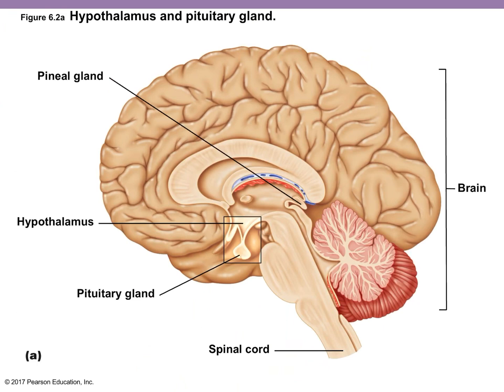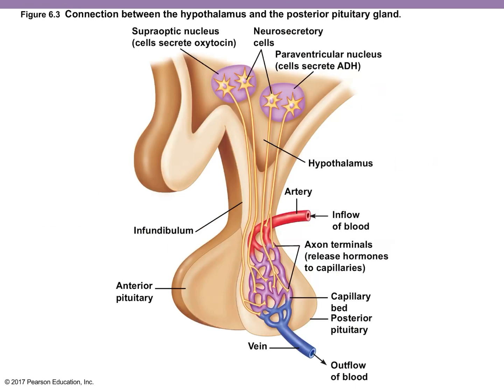Just to remind you where the hypothalamus and the pituitary gland are located. The hypothalamus, remember, is this inferior portion of the diencephalon of the brain, this area where I'm coloring in now. And then it's connected to the pituitary gland by a stalk, and this stalk is called the infundibulum. The pituitary gland has two portions to it. It has a posterior lobe and an anterior lobe. And we're going to start with the posterior lobe. The posterior lobe is going to be neural tissue.